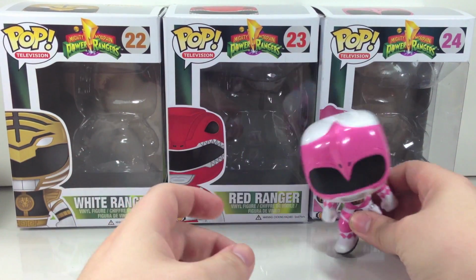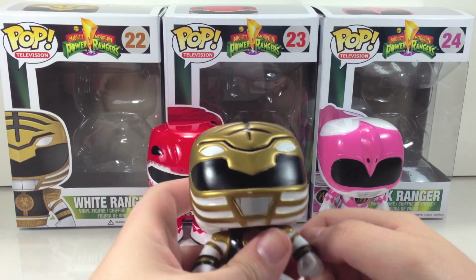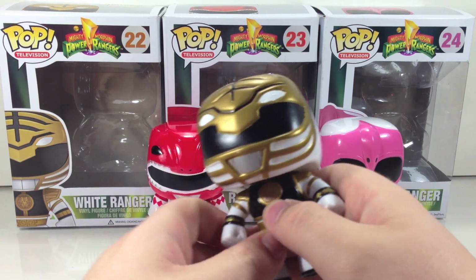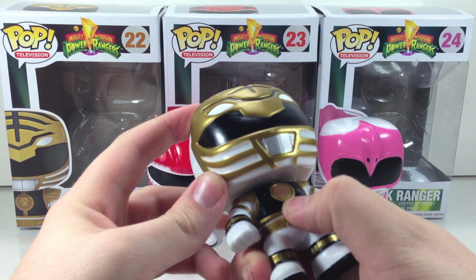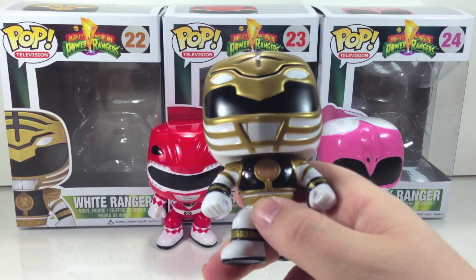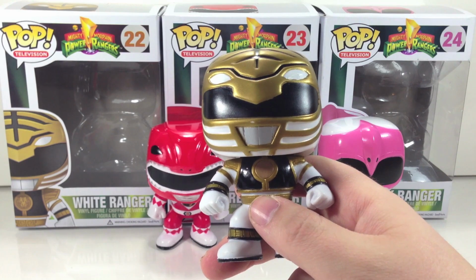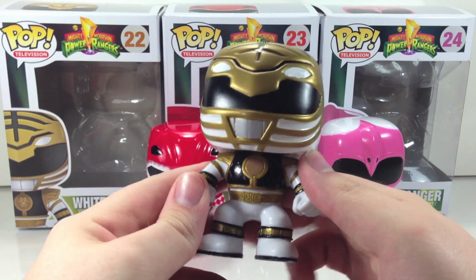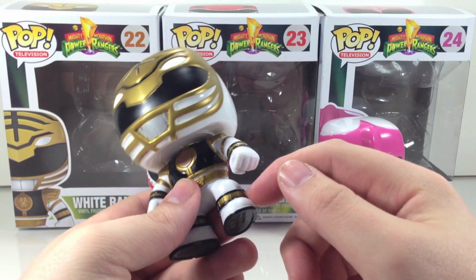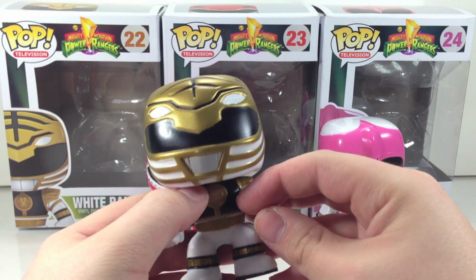Cute little things. We'll start with White, just because he's the first one in the numbered order. A few minor nitpicks. The coin that's on his chest, the Kiba Ranger logo, it's very hard to see. There is printed detail on there, so the coin is there, but it is extremely hard to see, which I think is a little bit of a bummer, because I really like that design of the coin. But everything else is actually sculpted fairly well for a chibi-sized figure like this. You get all of the bands on him and everything. The chest armor is actually done fairly well.